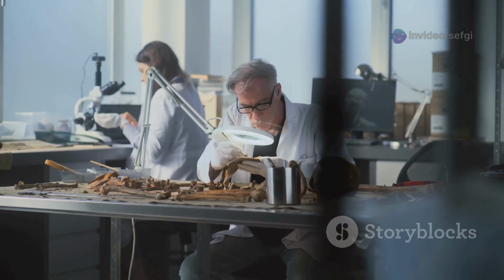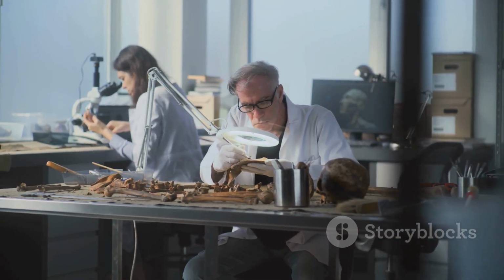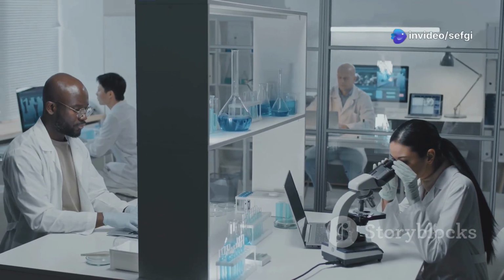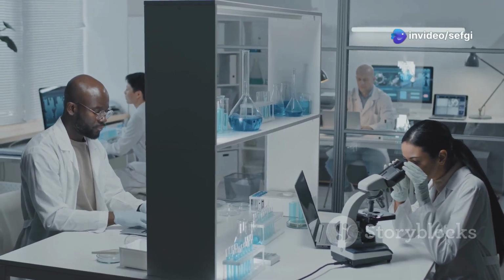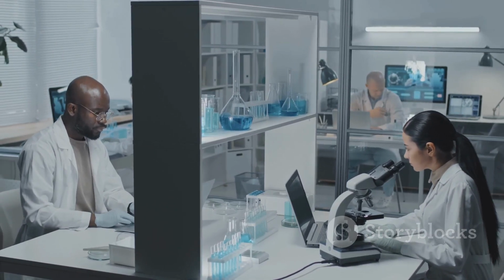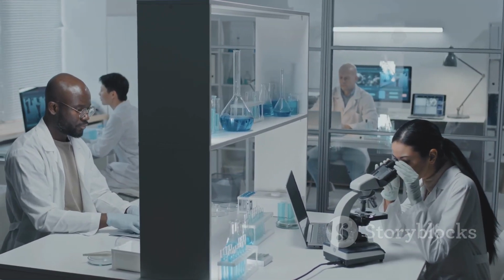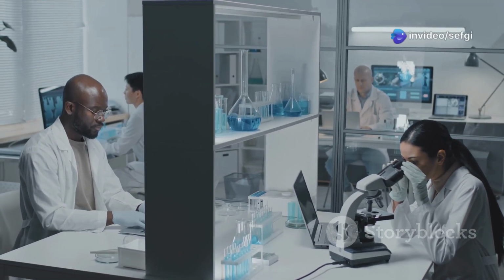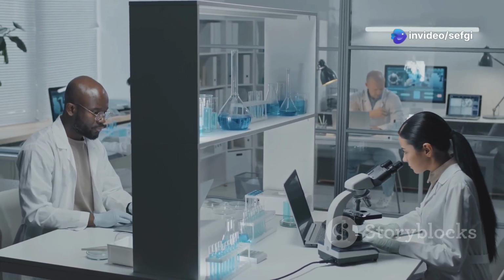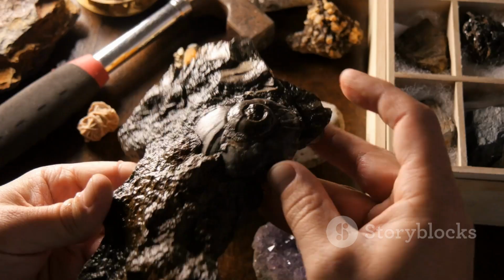But for a long time, we knew relatively little about this fascinating cat. Its remains were rare, and much of its life remained a mystery. New discoveries and technologies are changing that. Advances in paleontology and genetics are providing new insights into the scimitar-toothed cat's biology and behavior. They are giving us an unprecedented look at the life and times of the scimitar-toothed cat, revealing details that were once lost to history. This ancient predator is finally stepping out of the shadows, allowing us to appreciate its role in the Ice Age world.